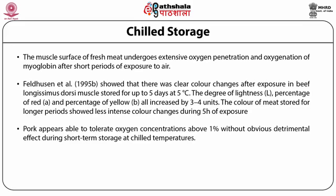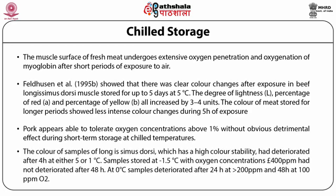Gill and Jeremiah have shown clearly that control of both storage temperature and oxygen content are required to stop color deterioration in controlled atmosphere storage of beef. Samples were packed in either nitrogen or carbon dioxide containing oxygen at concentrations between 100 and 1000 ppm. The color of samples of longissimus dorsi, which has a high color stability, had deteriorated after 4 hours at either 5 or 1 degree Celsius.